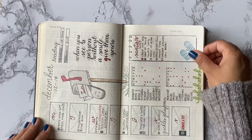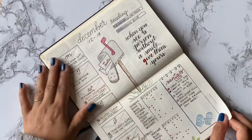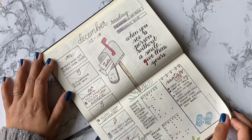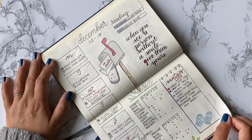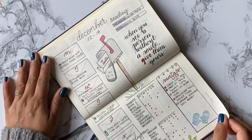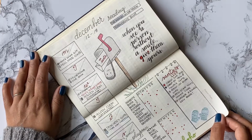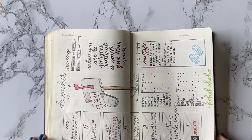And especially as parents and as a full-time parent, no one's giving you a monthly or an annual review. There's no pay raise. There's no 3% or whatever percent pay raise you get for doing your job. So you have to give yourself credit where you can. So far, this is my favorite vertical spread. How cute is that? And it's nice and clean and compartmentalized.